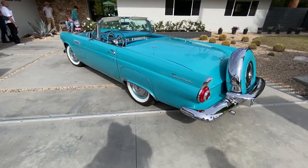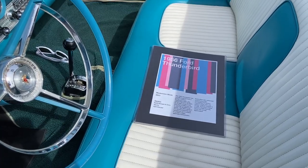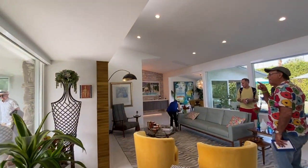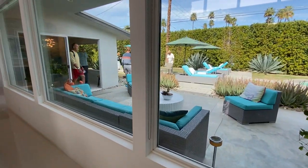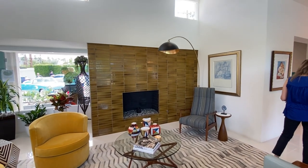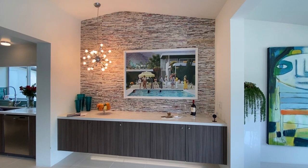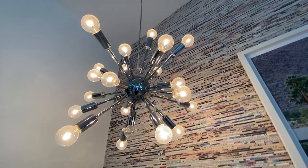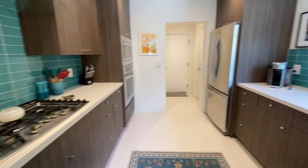Color. Oh my goodness. Thunderbird. You don't like the white glossy floors. Oh, this one. The clerestory windows are everything. The metallic one with the clear bowl. That's the fancy, fancy one. I didn't realize the pool was right there.